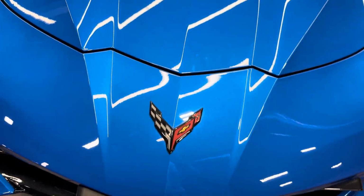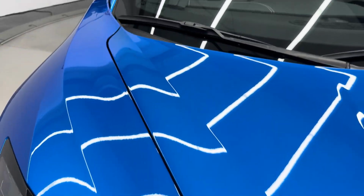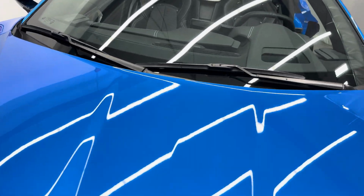All right, closing the frunk. It does have the soft close on the 24 models in the front, as well as the rear hood. And coming here, you can see the paint looks great.